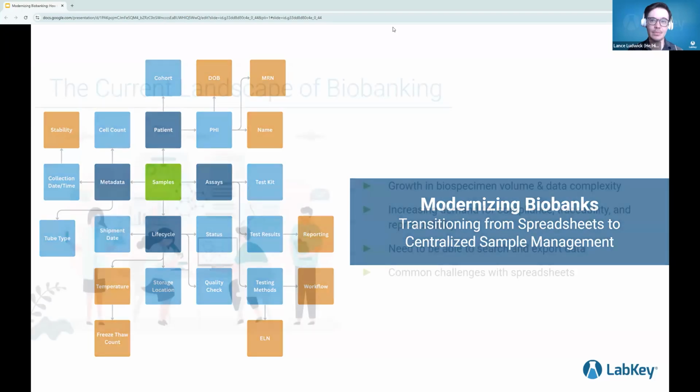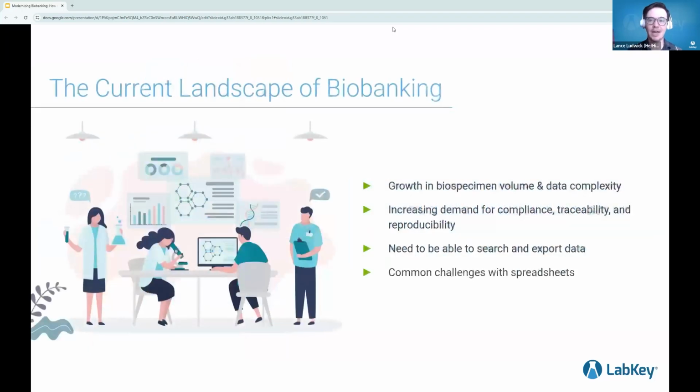So biobanking is evolving rapidly, and with our clients all around the globe, we're seeing a massive increase in biospecimen volume driven by advances in genomics and personalized medicine and longitudinal studies. The data complexity is also rising, with each sample now linked to patient metadata, results for different tests, regulatory documentation, and so much more. There's also growing pressure for compliance, traceability, and reproducibility, and regulatory standards like HIPAA, GDPR, and ISO aren't just checkboxes, they're essential for trust, funding, and publication.